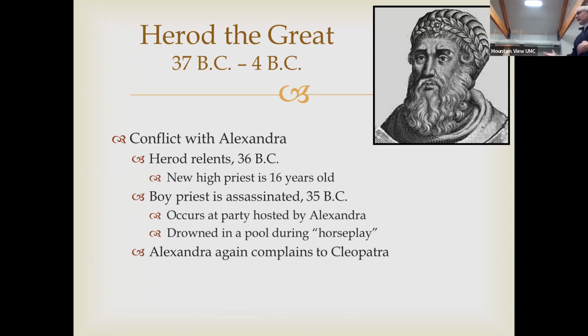So 36 BC, he appoints Alexandra's son as the new high priest, but within a year, this boy dies a very kind of mysterious death. It happens at a party that Alexandra is hosting, right? So Herod can plausibly claim that he had nothing to do with it, but what apparently happens is that this kid dies during, quote, horseplay in the pool, okay?